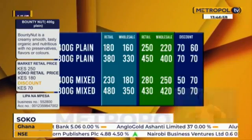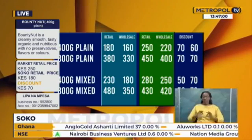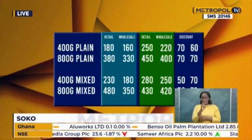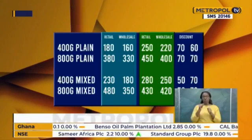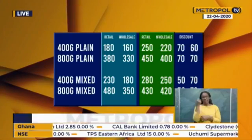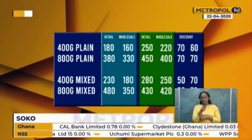How are you feeling about the prices so far? I mean, it's also good. I'm happy about this. At least I know my family doesn't depend on peanut butter as a meal food. But if I'm looking for any item that I can use to substitute a few more items for snacks, then peanut butter is the way to go. And this Bounty Nut peanut butter has come at a good time.